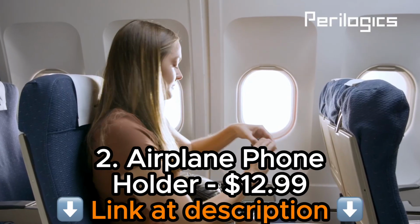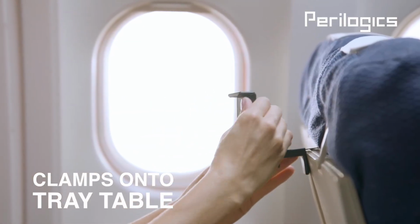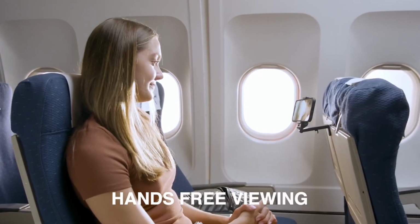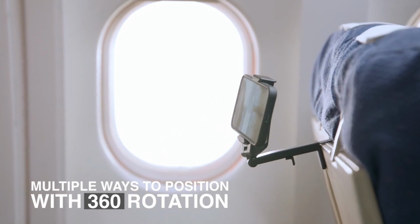At number 2, we have this airplane phone holder mount, and it's one of those tiny travel accessories that ends up being way more useful than you expect. Instead of awkwardly holding your phone for hours during a flight or balancing it on the tray table, this lets you clip your device directly onto the seat in front of you for a much more comfortable viewing angle.